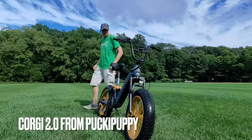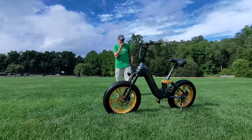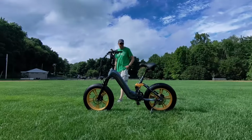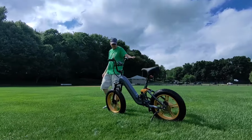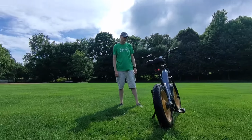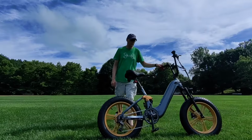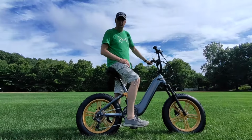What's up, e-bikers? Listen, pay no attention to the name of this e-bike because it doesn't do it justice. This is the Puckipuppy Corgi 20 by 4 with Hot Wheels, a large 20 amp hour battery, nice big BMX handlebar system, and dual suspension, and it's next on Crisscross. Let's go.